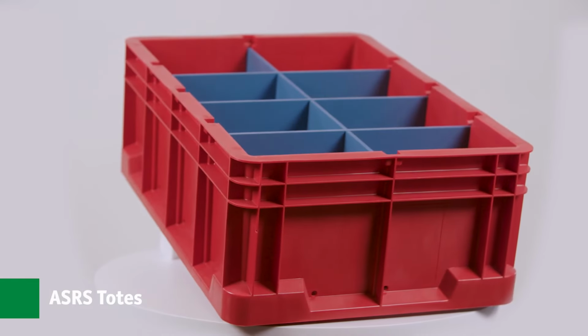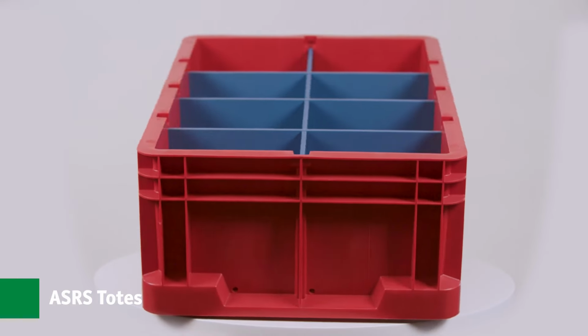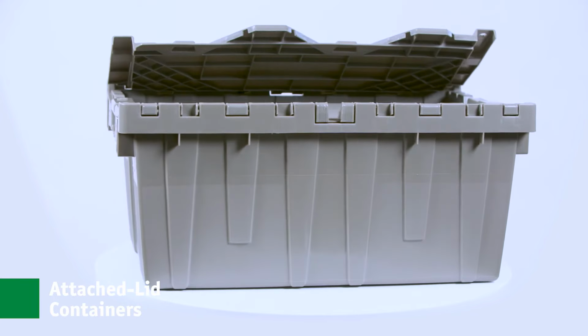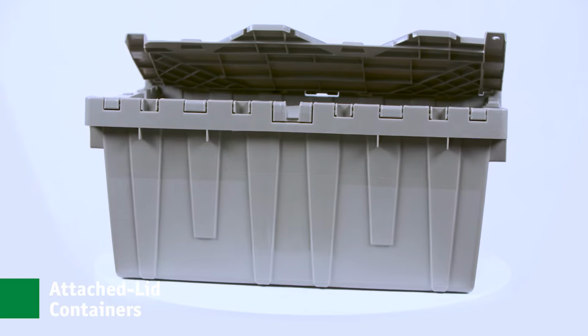Much of our job at Flexcon involves analyzing the customer's systems, products, and facilities, because every customer's needs are at least a little different. Take ASRS totes. Every ASRS is unique in its own way, and they're all sensitive. You have to keep an eye on every little detail of the container design for tolerances, durability, and cube utilization. A great example is an attached lid container we designed and produced for a pharmaceutical distributor's ASRS system that had to perform on a pick line and then be sealed up and shipped and reused again and again.